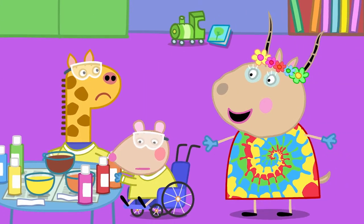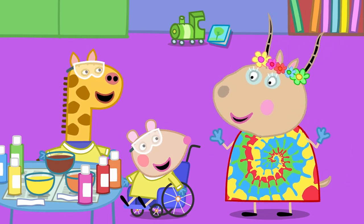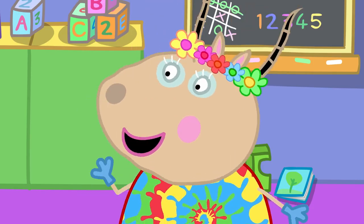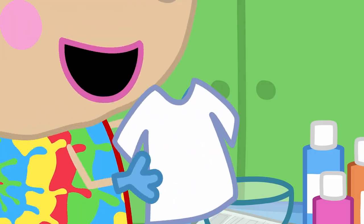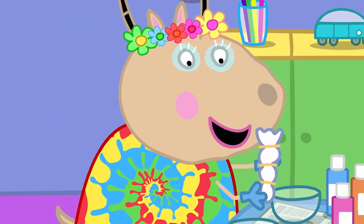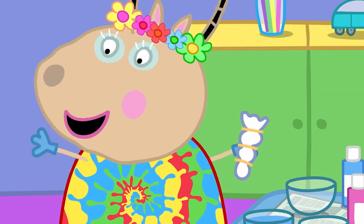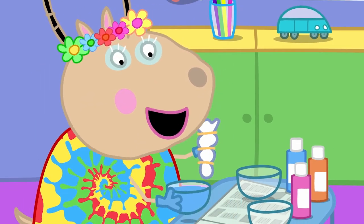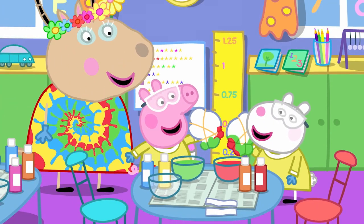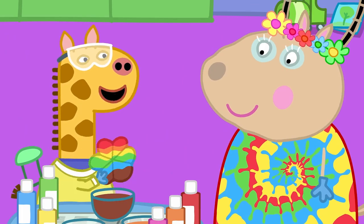Oh. Don't worry, Gerald. You can still make your t-shirt rainbow coloured by dipping it in lots of different colours. Can I make my t-shirt rainbow too? Of course. That's what we're all going to do. First, squeeze your shirt together and wrap elastic bands around it, like so. When your elastic bands are ready, it's time to add the dye. A little at a time, just like this. Splish! Splash! Everyone is having lots of fun dunking their t-shirts in the different coloured dyes. Now it looks like a rainbow.